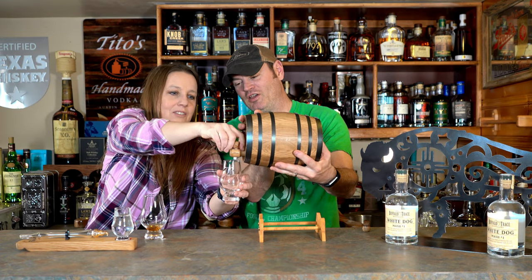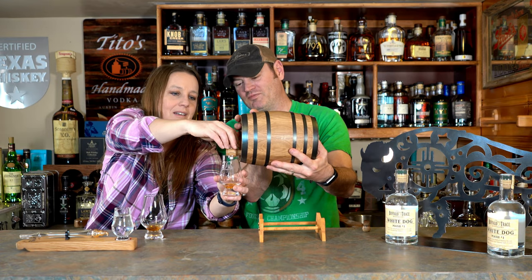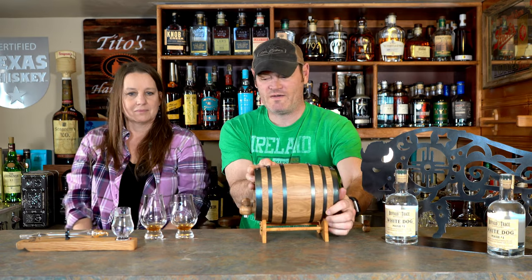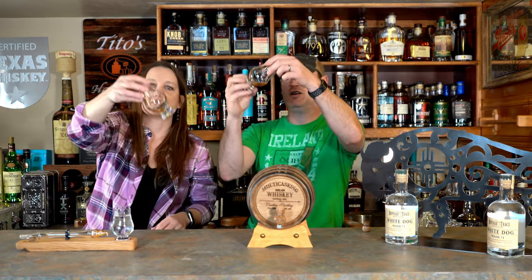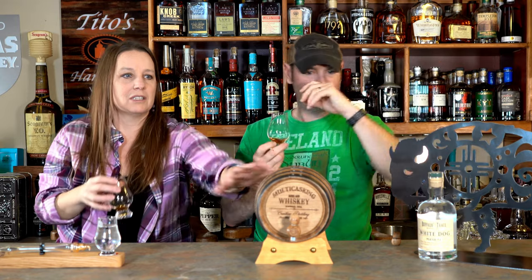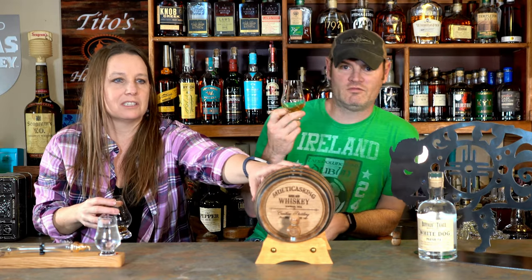The color is already bright. It looks like an orange. First impression is orange Gatorade. Look how dark that is. Look at that. Now, if you don't remember, we used the Buffalo Trace White Dog, Mash One. It's been sitting in here for 2 weeks, like Charlie just said.